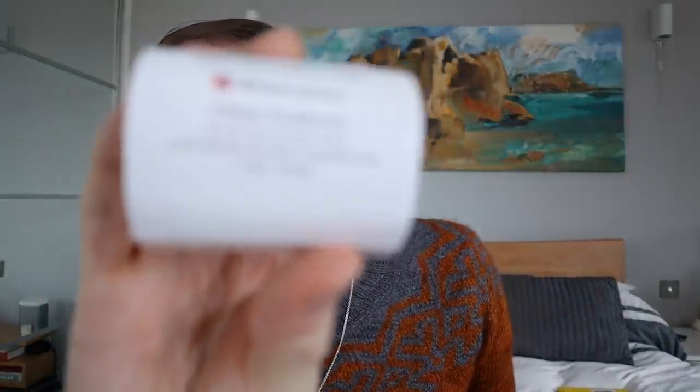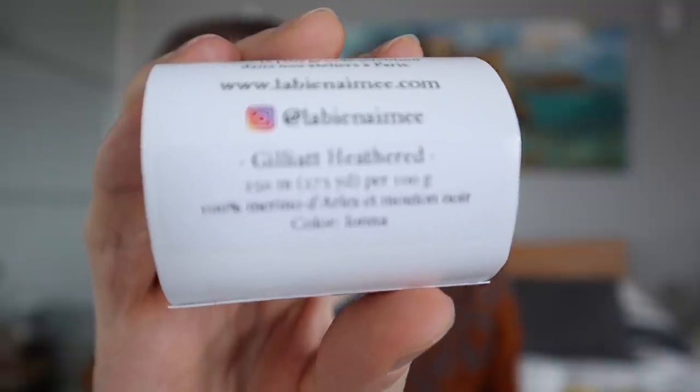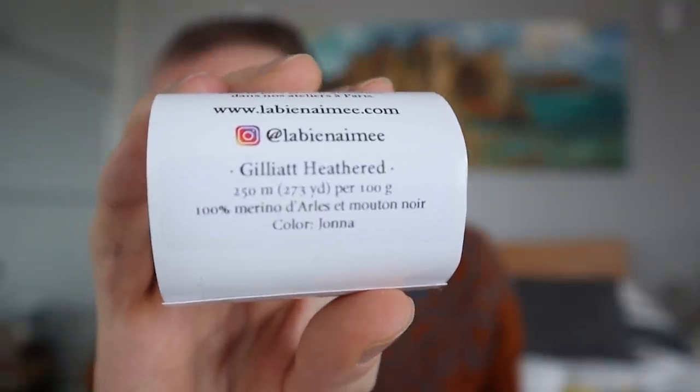Okay, so it's Gilliat heathered. Let's see if this will focus. Gilliat heathered by La Bien Aimée, hand dyed in Paris. This is obviously it skeined up. This is my first time using any yarn by this company. I really, really like it.